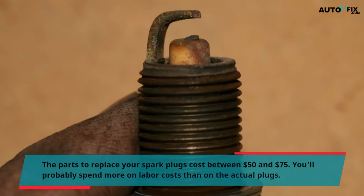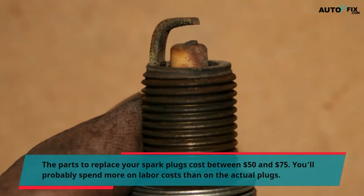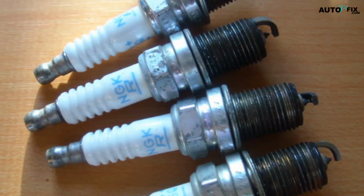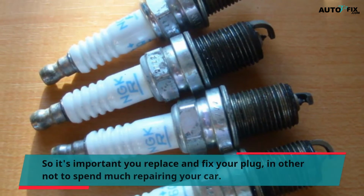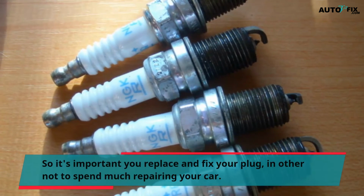The parts to replace your spark plugs cost between $50 and $75. You'll probably spend more on labor costs than on the actual plugs. So it's important you replace and fix your plug, in order not to spend much repairing your car.